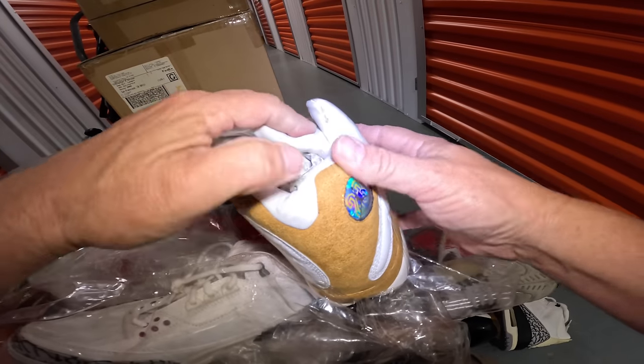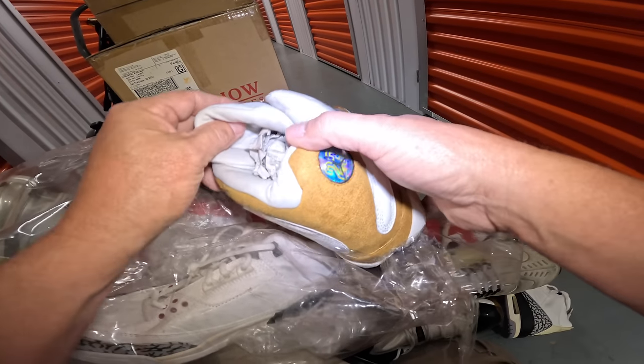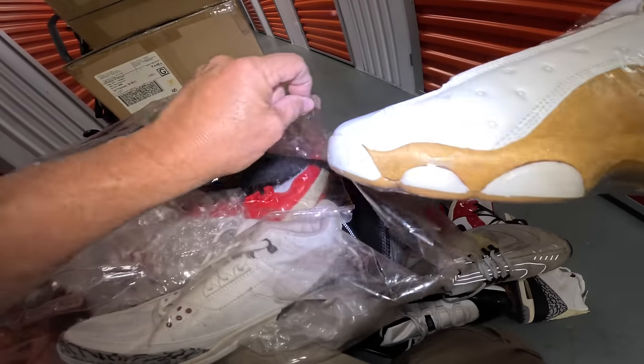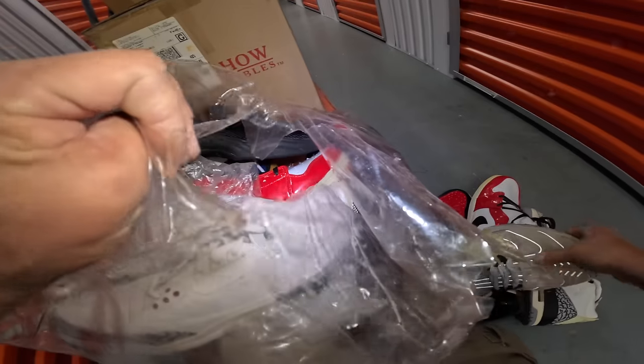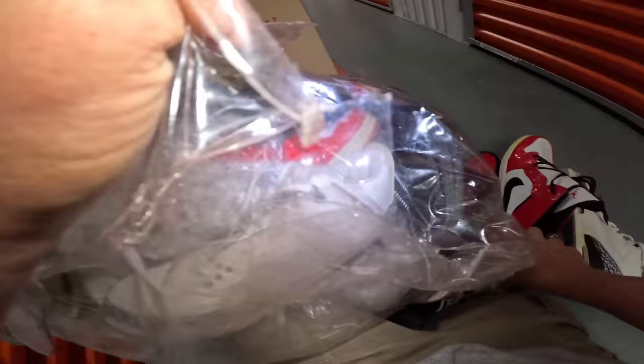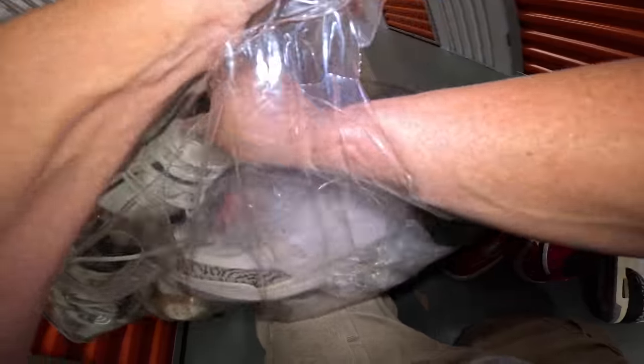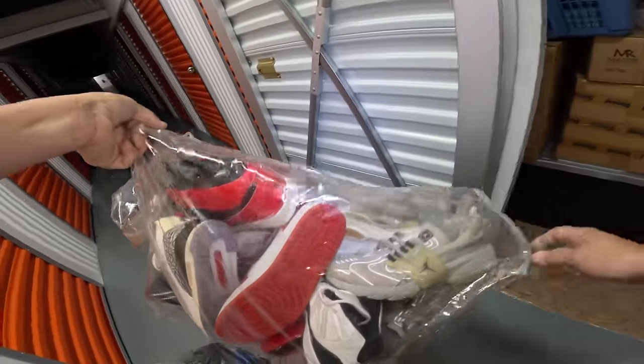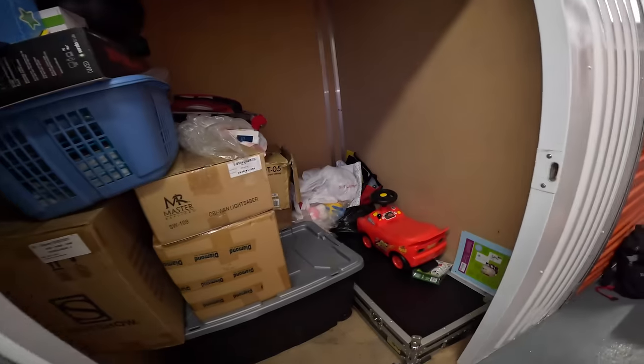Those are China. Dang it. Boy, those look real, though. Okay, well, still, even the fakies will probably sell because people want to wear those where they might collect the real ones, you know? So, kind of interesting. Straight up, though, that is one big bag of clickbait right there. The locker clickbaited me.